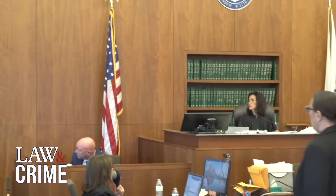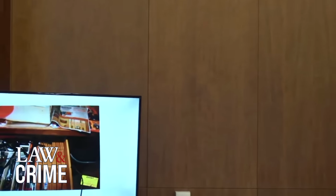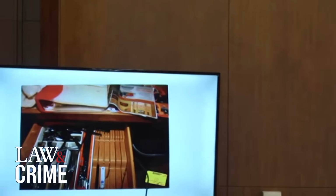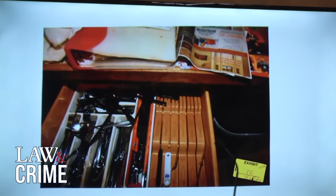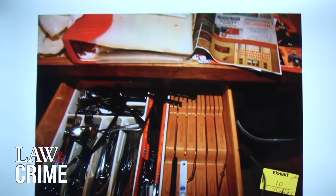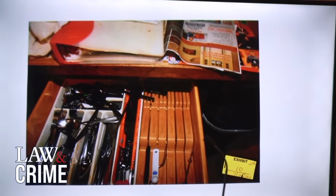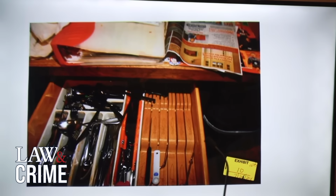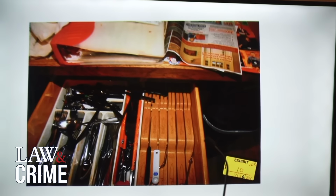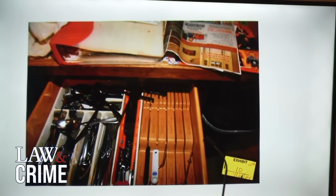And Trooper, now showing you on the screen what's been marked as Exhibit Number 10, the drawer that you've identified that you opened. When you opened the drawer, did anything stick out to you inside of the drawer based on your response to the home on this particular night? Yes. What stood out to you? There was some missing spots where some of the knives would have been stored. Okay. And towards the rear of that drawer, it's a little hard to see. Was there something towards the rear of the drawer that caught your attention?